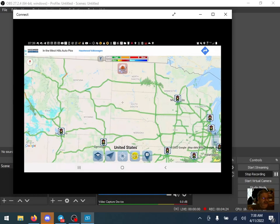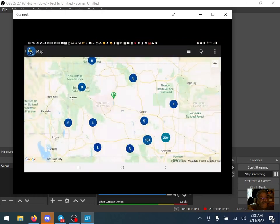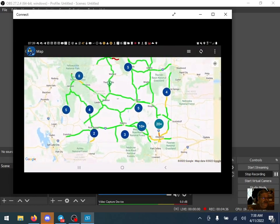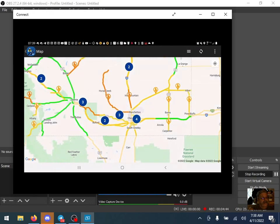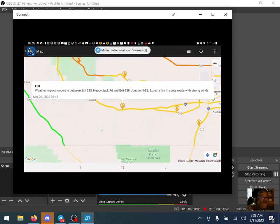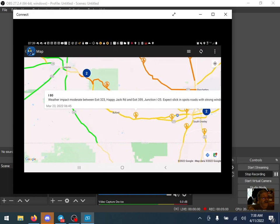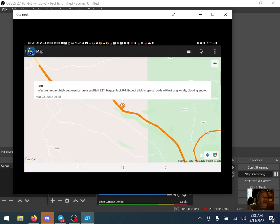Okay, so anyway, getting over here to the roads. Wyoming is actually looking fairly decent for a change. It's showing green all the way from Evanston to Laramie. Let's see what they have to say here. Slick spots with strong winds. So if you're light, watch your P's and Q's up there. They don't have any restrictions for lightweight vehicles yet, but up around Happy Jack, the rest area at the top of Sherman, you've got strong winds and blowing snow, so expect slick spots.